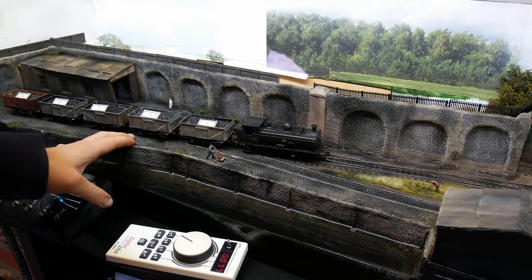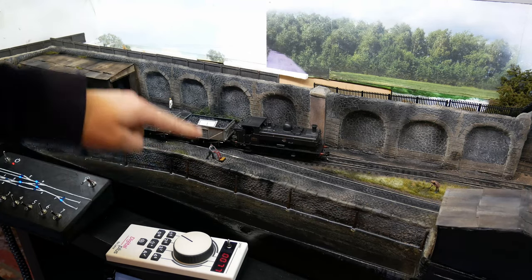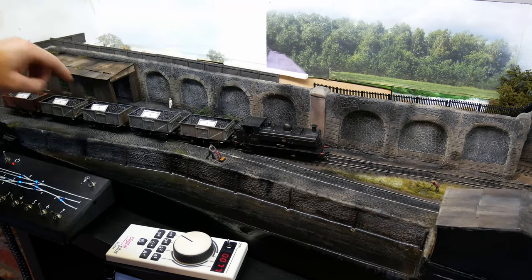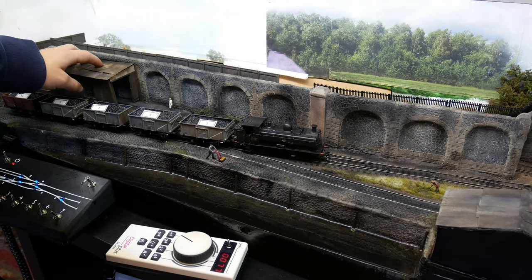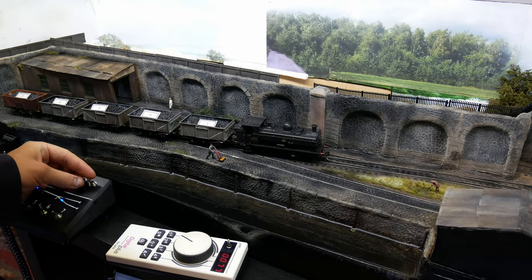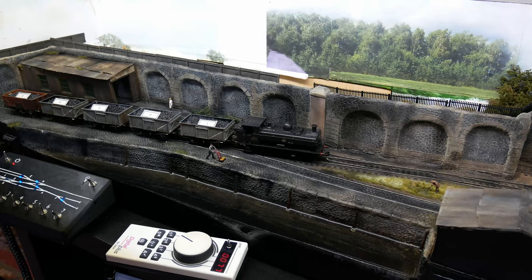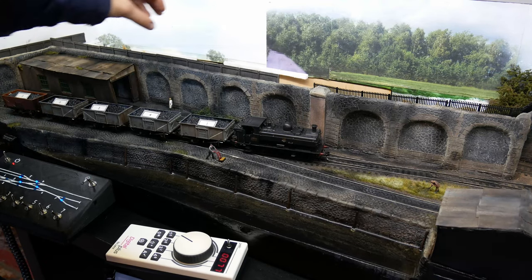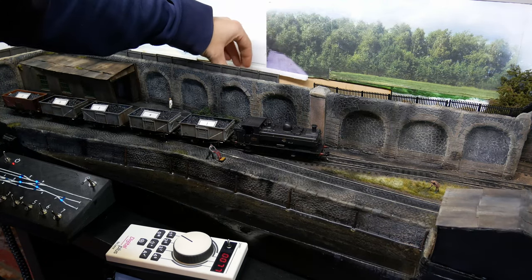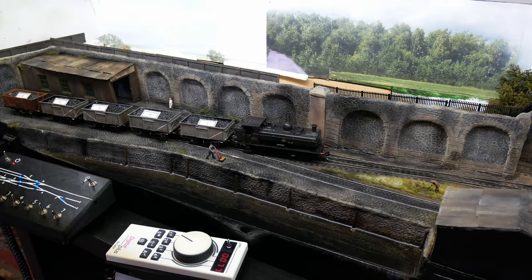Lots of Dash Clay cobbles, a stone wall here, down to a resin canal. A Dash Clay retaining wall, and an engine shed here, a little lean-to scratch-built engine shed, which has lights in it as well. This top area here has changed a bit, but I won't be going into that in this video. There is a removable section that should be sat on here. That's currently away from the layout, as I've been doing a lot of work on it, and you'll see that in future videos, hopefully.